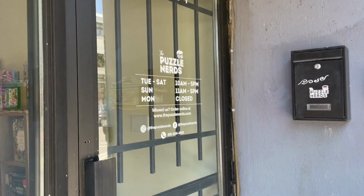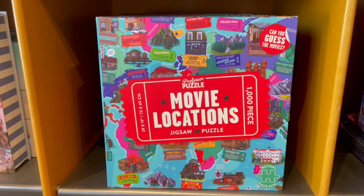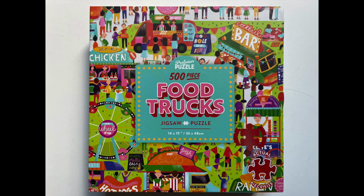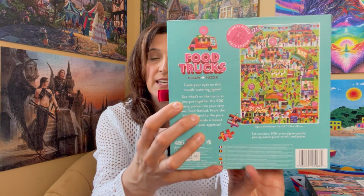Now, I did not have this brand in my to-do pile, but through my research, I came across it and I was very interested, and I decided I think I want to work on this UK brand. So I made a trip to Toronto to the Puzzle Nerds, and they have this brand in their store. So the one that I selected was this one here called Food Trucks. It's 500 pieces. And I selected it because it's so colorful. I really like the colors in this puzzle.